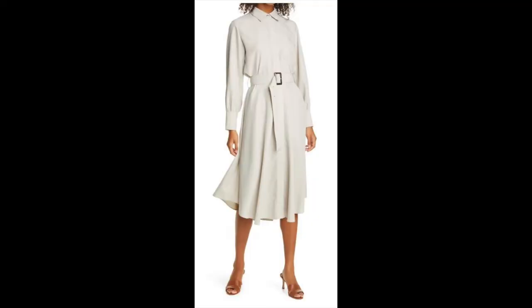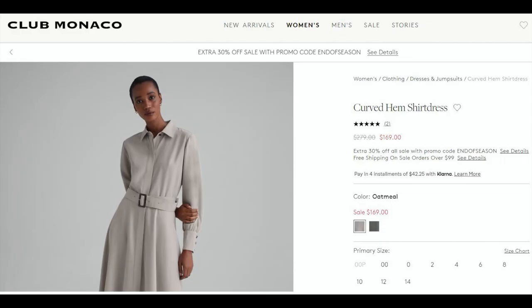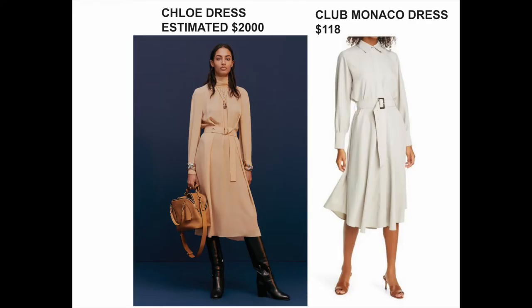I found this perfect 70s inspired midi shirt dress in ivory color from the American brand Club Monaco for $169 on sale, plus an additional 30% off. Oh my gosh, what a great deal.